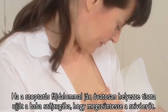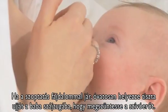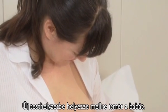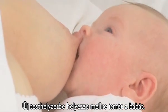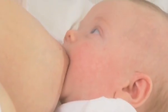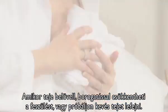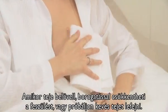Should breastfeeding hurt, gently place a clean finger into the baby's mouth to release the suction, and perhaps try changing your or your baby's feeding position. Then encourage your baby to latch on again. If your breasts become engorged, try alternating hot and cold flannels, or try expressing a small amount of milk to relieve the pain.